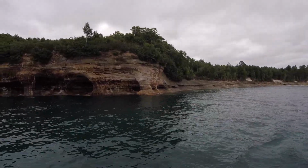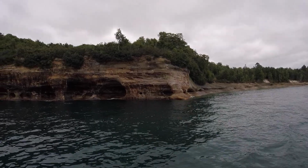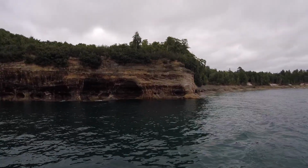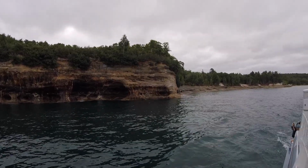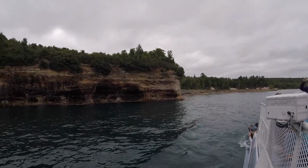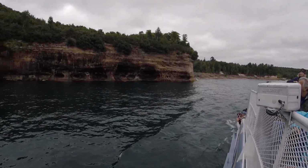If you look up on top of the cliff, you can see what looks to be little bushes. They're actually old stunted trees. Early in the wintertime, the waves will crash up against the cliff and go up over the top. Water will freeze on those trees in the wintertime. There'll be 2 or 3 feet of ice up there.